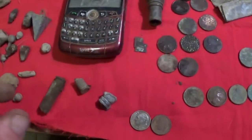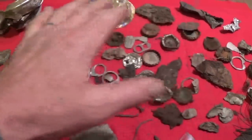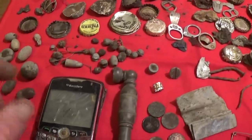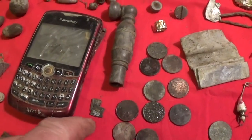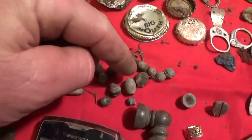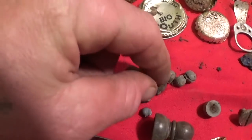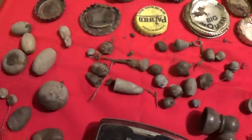Here's the cleanup on our little lakeshore hunt. A lot of garbage targets. BlackBerry. Here's the card out of it. It was fried. 90s relics. These are our lead targets. You can see how diligent I was being. These are little 40s and lower 50s little lead signals.